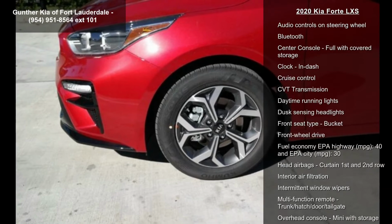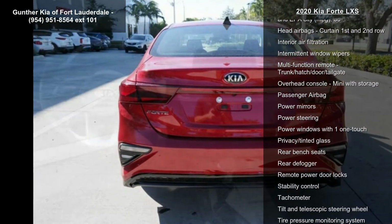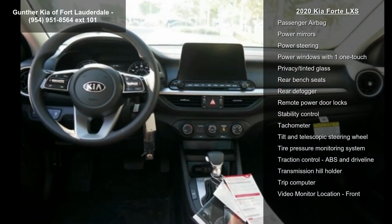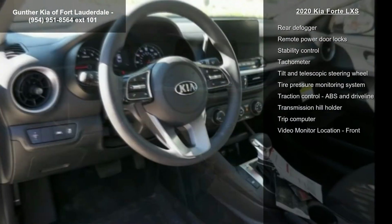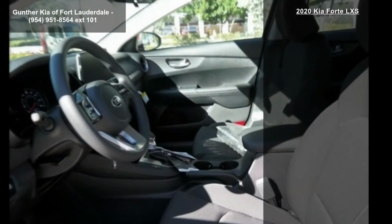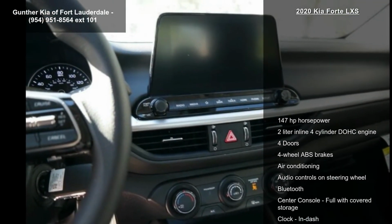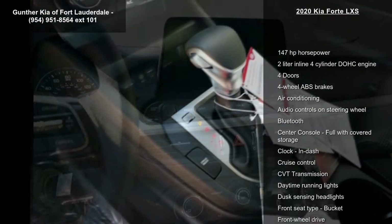Some of the top features included with this vehicle are 147 horsepower, 2-liter inline 4-cylinder DOHC engine, 4 doors, 4-wheel ABS brakes, air conditioning, audio controls on steering wheel, Bluetooth, center console, full with covered storage and clock and dash.